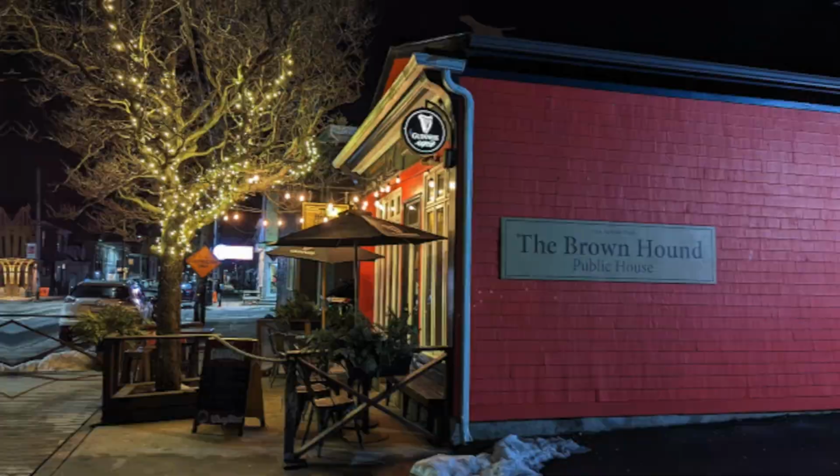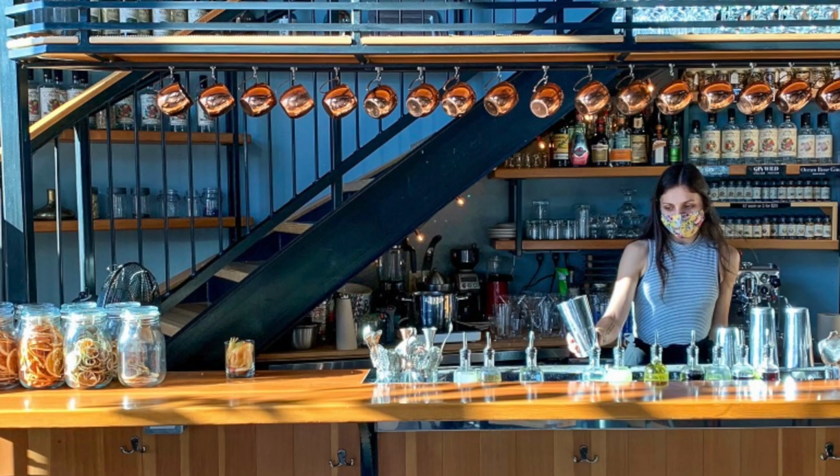That's one of the fastest growing areas in our city, and there's so many great local shops around, including but not limited to the Brown Hound, On V, Compass Distillery, and one of my local favorite coffee shops, Cafe Lara. Okay, so moving on to number two, the Theater Lofts.